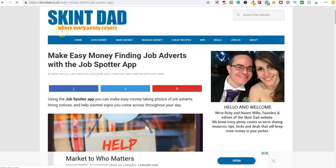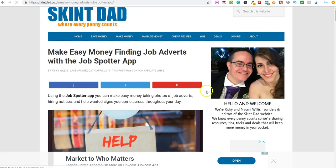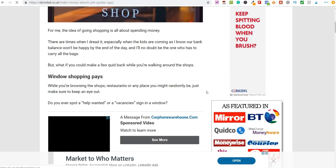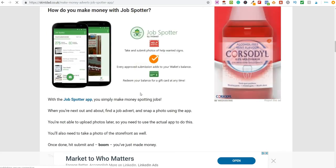So again, this is over on Skin Dad. Now this article here, if I just scroll down here really quickly for you, click on here, it's slow because they've got ads on the website. Whenever you go onto a website with ads, they do tend to run a bit slower. So window shopping page, let's scroll down here, I'll show you this.